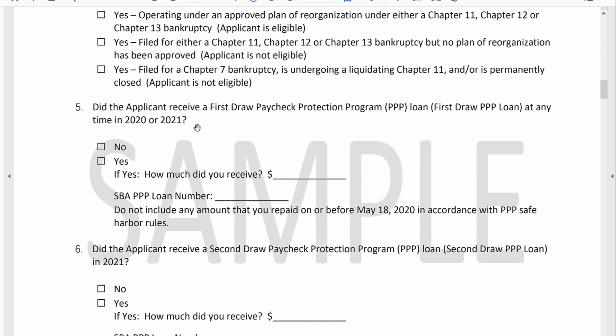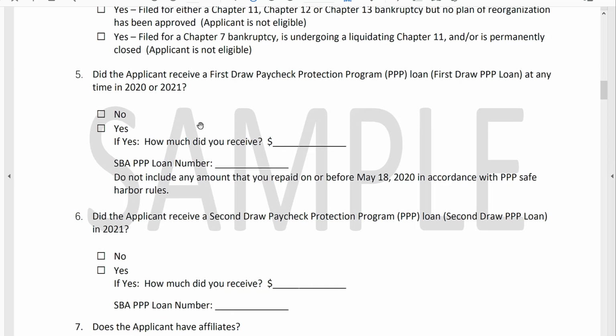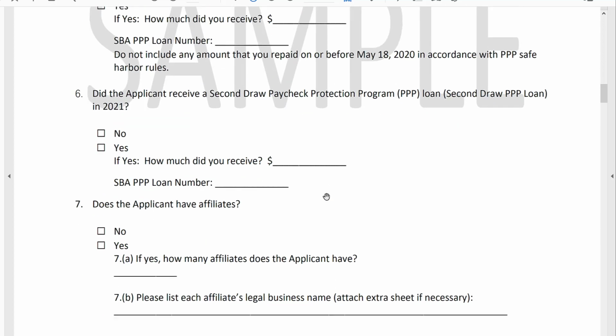And this is where they talk about the PPP loans. They want to know how much you got for the first draw and potentially second draw PPP loan. So this is key. You want to have this information ready because they need to know how much you received, and they also want your SBA loan number. And this is important: if you returned any money before the May 18th safe harbor date, then you don't have to include that amount.